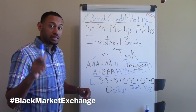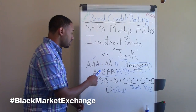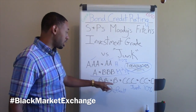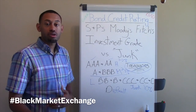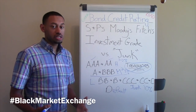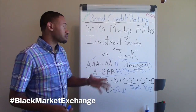Now, be aware that a bond's grade can actually change. If a bond has an investment grade of BBB, that investment grade can actually change to a junk bond, to a B or a CC. It just depends on how well this corporation or this municipality is actually paying their bond. Now, a municipality is just another form of government, really, except it's going to be your more local state governments. So that's why those are a little bit safer than corporate bonds.